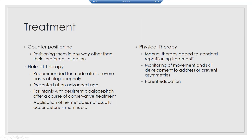Okay, so that brings us to treatment. How do we treat torticollis and plagiocephaly? A lot of it is counter positioning, so you can position them in any other way than their preferred direction. In more serious cases, you can do helmet therapy, which is recommended for moderate to severe cases of plagiocephaly, not so much the mild cases. If it's presented at an advanced age, then more than likely you're going to go with helmet therapy. And for infants with persistent plagiocephaly after a course of conservative treatment, you probably want to go with something more concrete, such as a helmet.